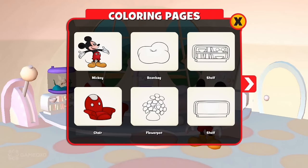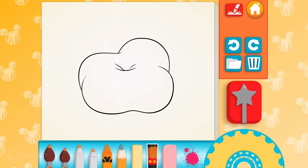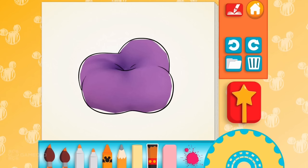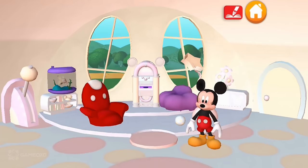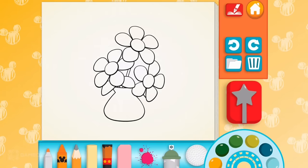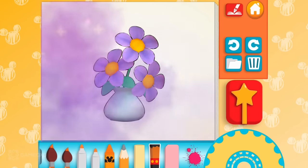Choose something to paint. The beanbag chair. The mouse brush. Good job! Hot dog, you did it! Choose something to paint. The flower pot. The mouse brush. Cool!